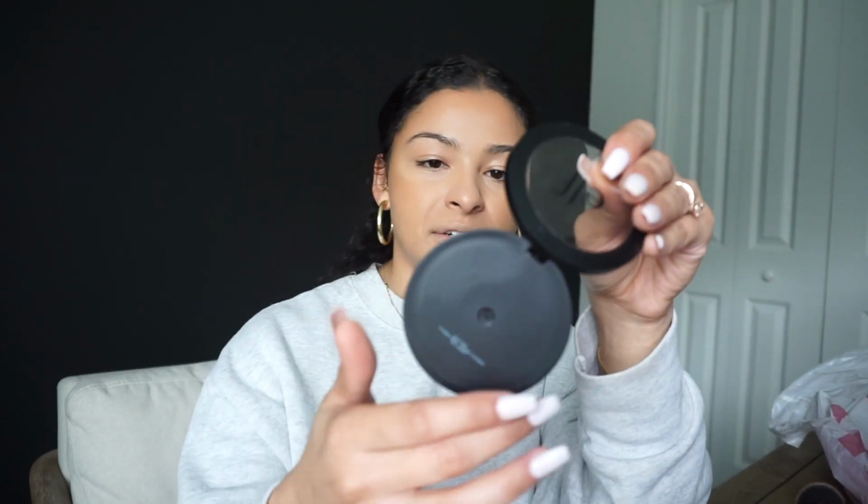The next thing is powder bronzing, and I'm using the E.L.F Primer Infused Bronzer in the shade Forever Sunkissed. This is what the shade looks like. I don't like the fact that there aren't labels in the back of their products, but I guess that's just how they work. I'm just gonna take the same brush that I use for all over my face and dab the excess off and just basically press into the skin where I had the cream bronzer.